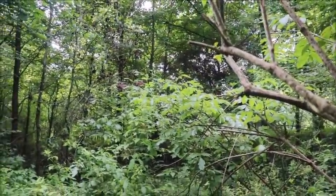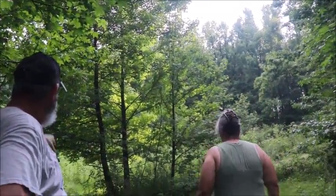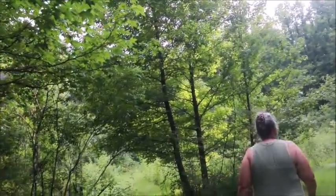This was our... I got a deer stand right up there, and I got like a shooting lane down there. That's where I hunt.